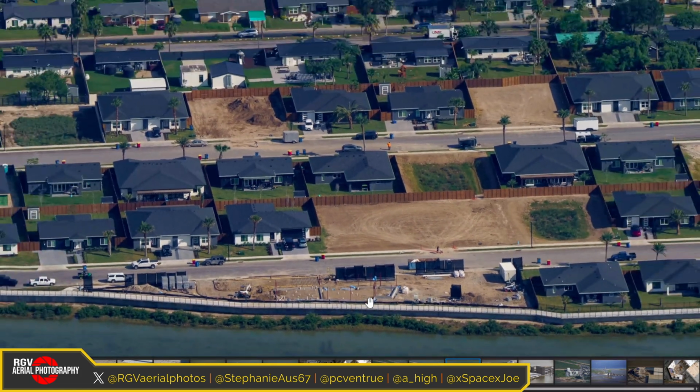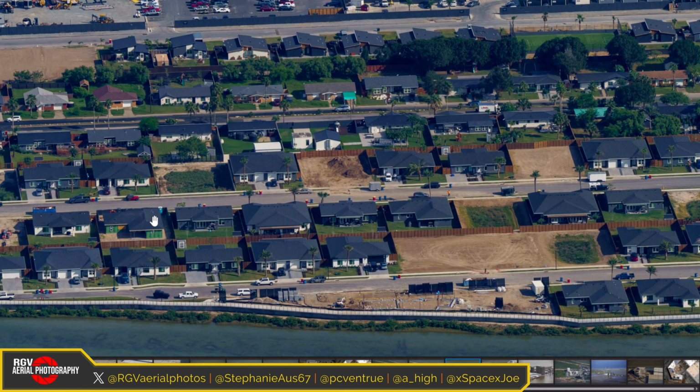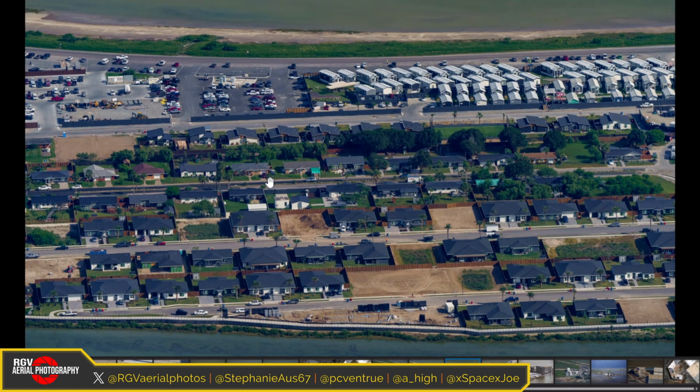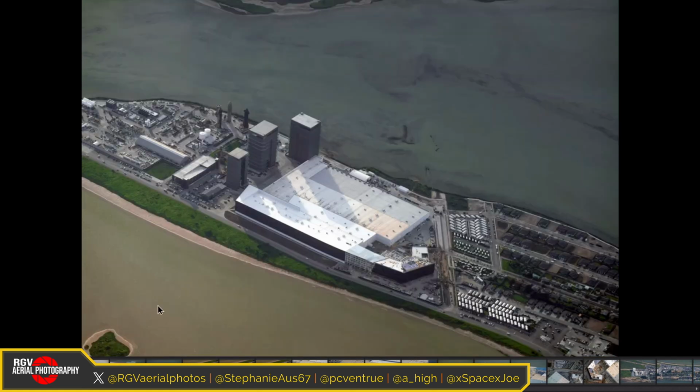This house over here, it took me a minute to find it. The new house here is almost finished. And still some more construction going on with these last few house blocks. I think that's everything at the build site.